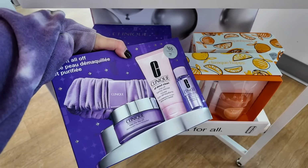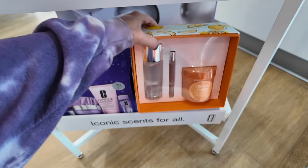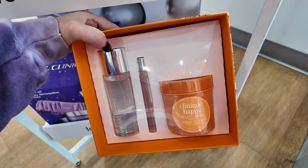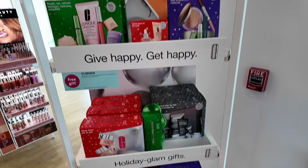Personally, I don't really use that much Clinique stuff. I was kind of intrigued. If you guys like Clinique Happy, they have this really fun set with the perfume in a gelato cream. That had me intrigued. It sounds really interesting. I know this is more of a fresh, fun, fruity citrus scent. I've actually never really tried it before, but it used to be very popular in the 90s.